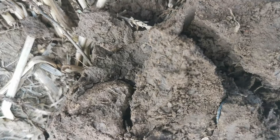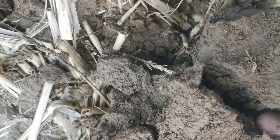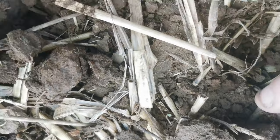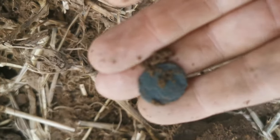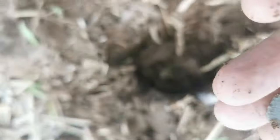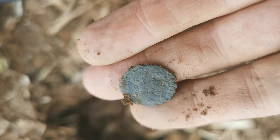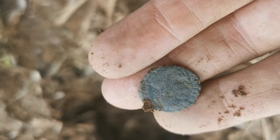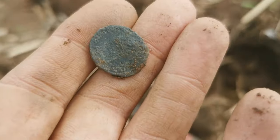Alright, let me just swap my camera around. Right there. I think, anyway. Stupid thing's not going to focus. It is, I can see it. Oh God, I dropped it. Let me just swap this. Have a proper look.